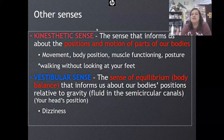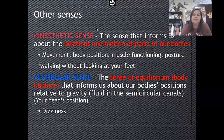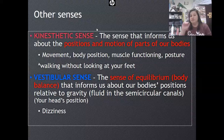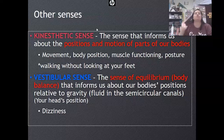The kinesthetic sense is our sense to know the position of our bodies and the position of our different limbs. So this goes with movement, posture, muscle functioning. This is what allows you to do multiple things at once, like walking without looking at your feet. People who have a strong kinesthetic sense might be good at dancing, playing the piano, where they're able to move their hands different ways and their feet as well at the same time. A baseball player, like a pitcher, who's able to control the movement of his arm and his wrist. Even a surgeon who's able to control the movement of their wrists to a very fine amount. They're able to control the position and motion of different parts of their body.